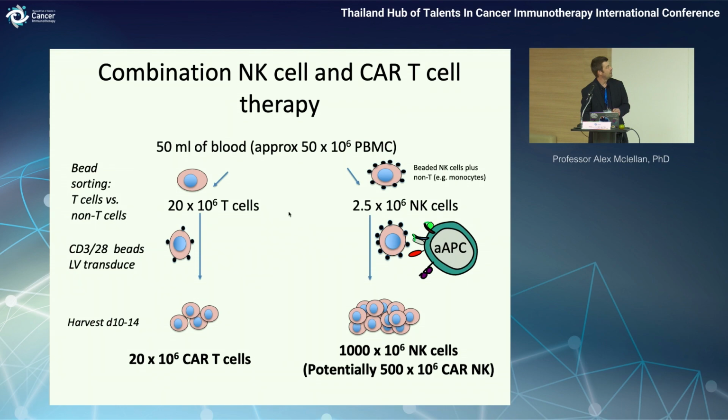So I just want to wind up with the possibility of future directions, certainly for us, and certainly in collaboration with Chulalongkorn University, which will be combining NK cells and CAR T cells together in therapy. I'll just explain why. Imagine this for an NSG experiment, you're taking 50 mils of blood, approximately 50 million PBMCs, and you subject them to bead sorting, which is what we do just to isolate the T cells. We throw away the non-T cells. So this is the T cell fraction here. We end up with perhaps a modest amount of CAR T cells, factoring in cell losses during the bead selection.